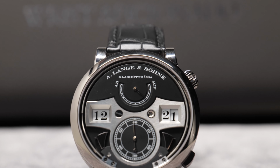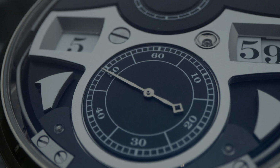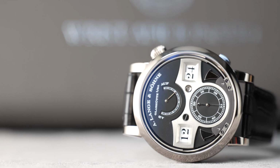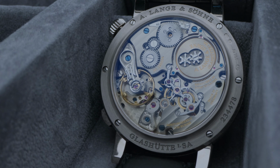Next up is our grail piece for our $300,000 watch collection. Is this Lange and Söhne Zeitwerk Striking Time. This personally is one of my favorite watches of all time. What's special about this piece is it comes in white gold. It looks very classy. It has an open case back where you're able to see the mechanical wind manual movement.